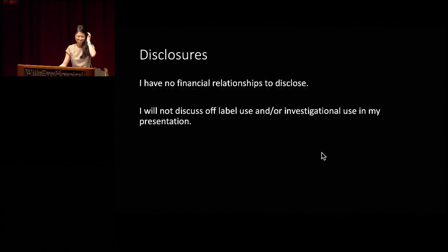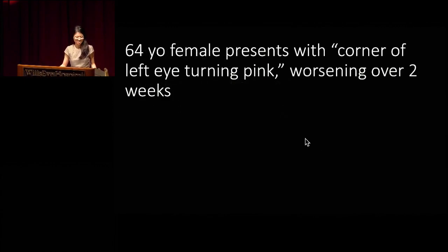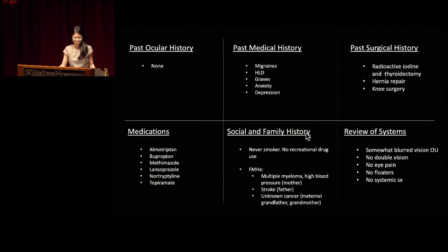This is my disclosures. I have a 64-year-old female who presents complaining that the corner of her left eye has been turning pink over the last 2 weeks. She has no past ocular history. Her medical history includes some migraines, anxiety, depression, Graves, and hyperlipidemia. She's had radioactive iodine, thyroidectomy, and some other unrelated surgeries. Her medications, social and family history as listed.